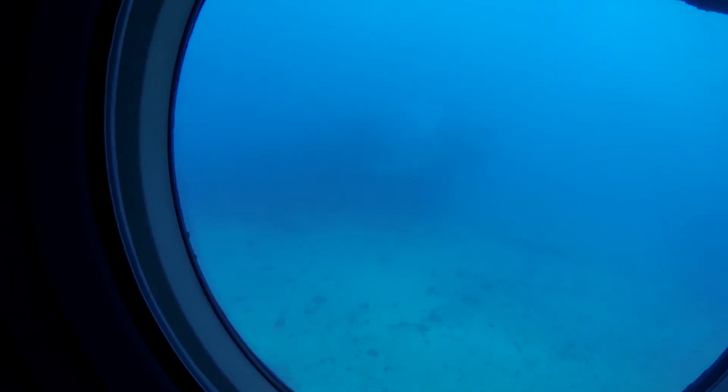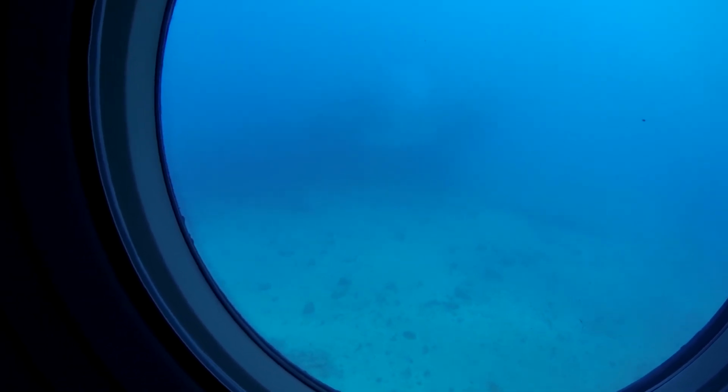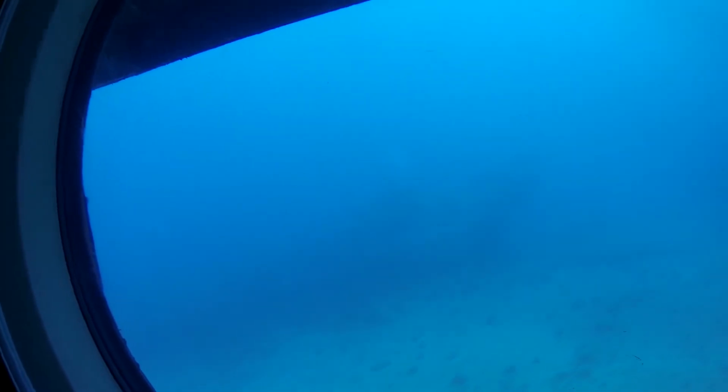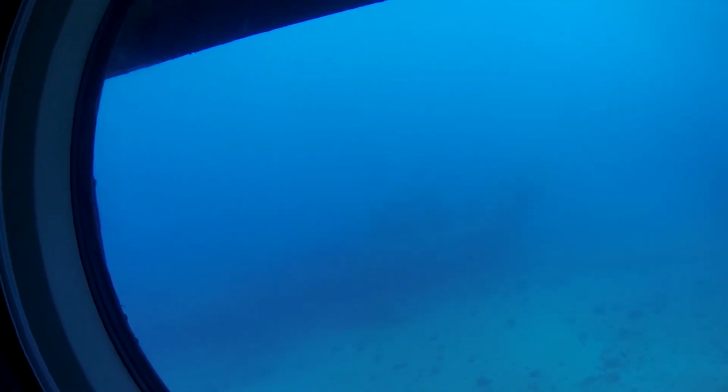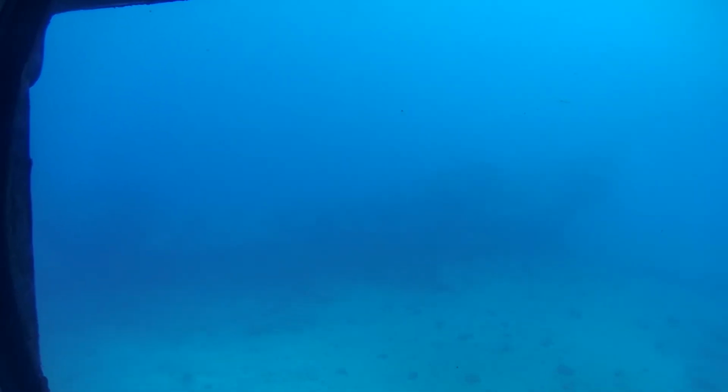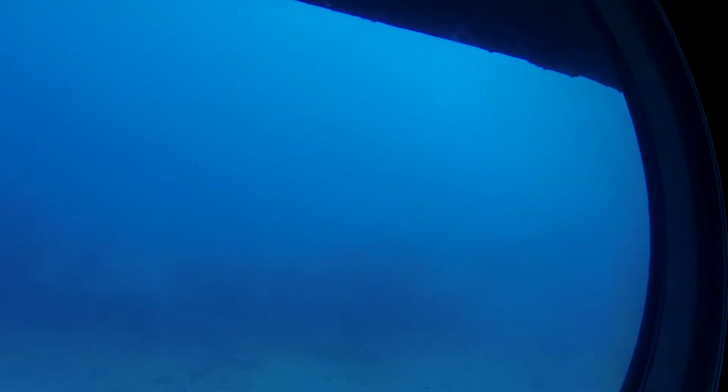You'll see all the large piping underneath that upper catwalk that the other ships would hook up to in order to fuel up on the ocean there. In fact, because the visibility is so good today, you guys on the right have a glimpse of the other sunken ship that's out there. We're going to go get a better look at that one in just a minute.